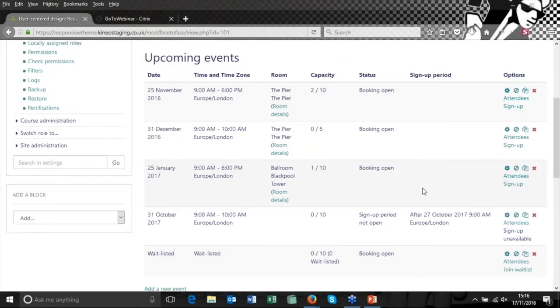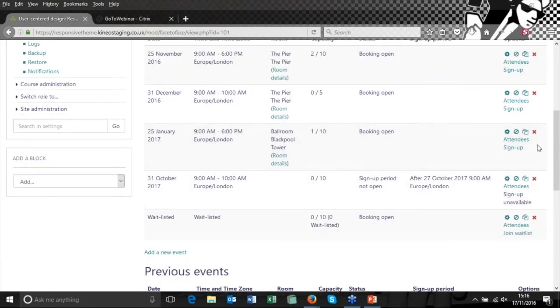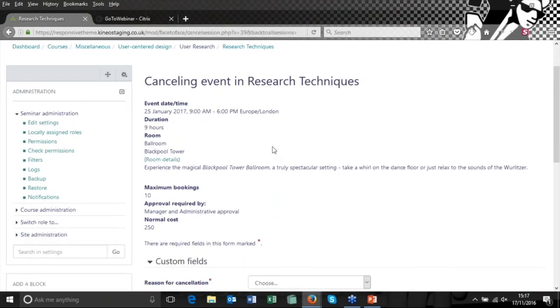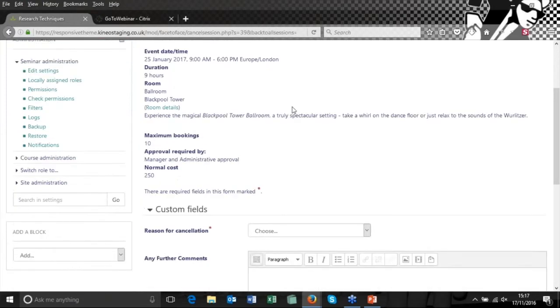Right, so I'm going to cancel this one here. So we've got a new icon called Cancel Event, which an administrator sees. So I'm going to hit that. And it's basically telling me I'm going to cancel event in the seminar research techniques.